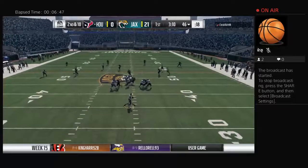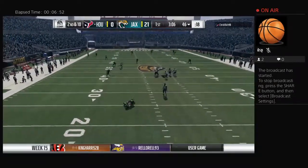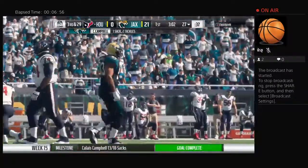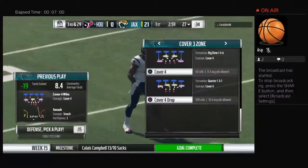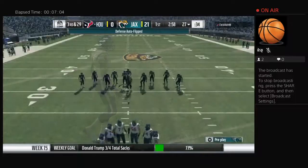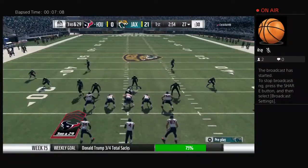On second down, here's Watson. Buying time to his left. And a big loss here as he's taken down. Calais Campbell in there to drop him, and his great season continues. 13 sacks for him now on the year. Gonna need something special here on 3rd and long. After that sack, what does Watson have in his arsenal?